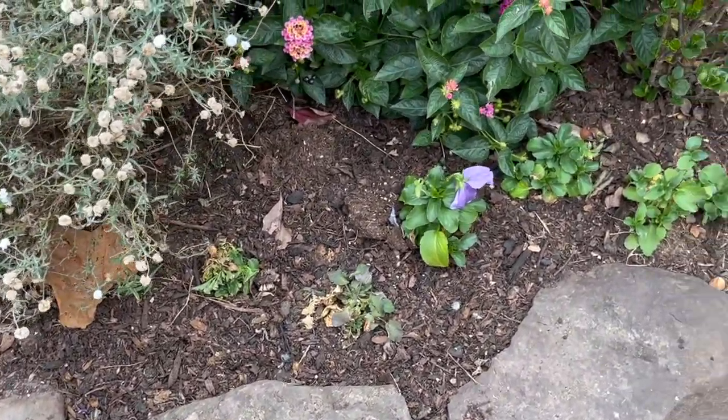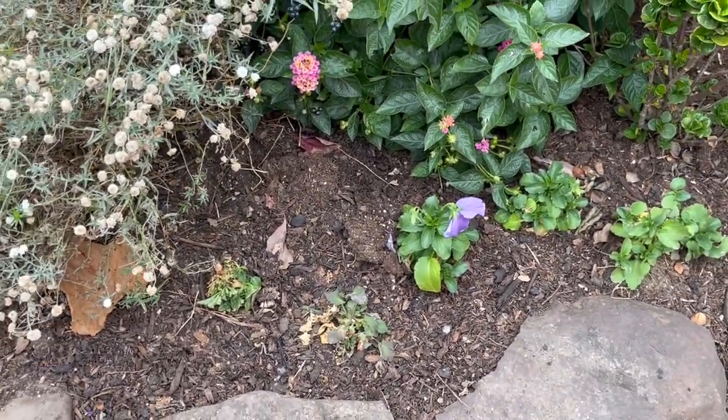We do have a little bit of a problem with the squirrels doing their digging, trying to hide whatever they're foraging for the winter. So I've had to put some back.